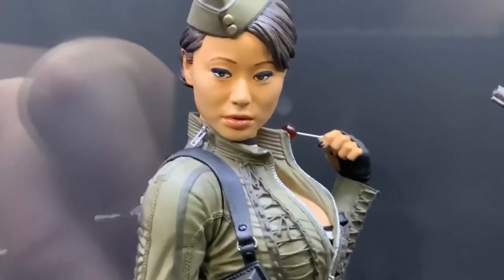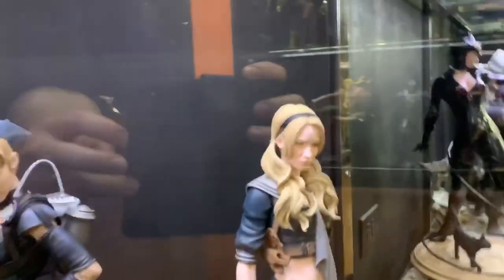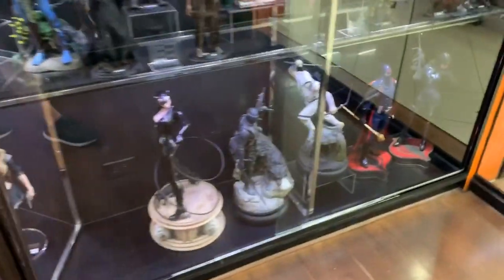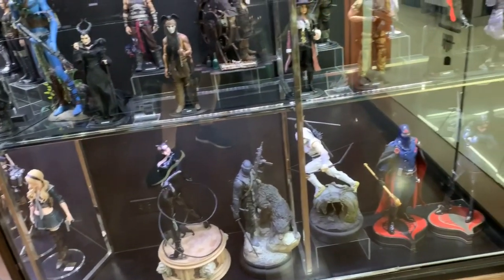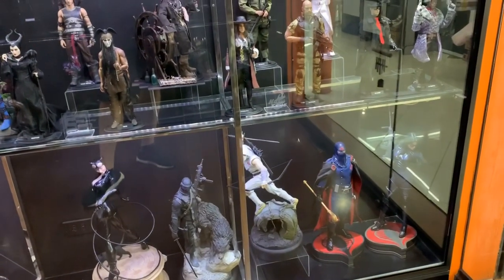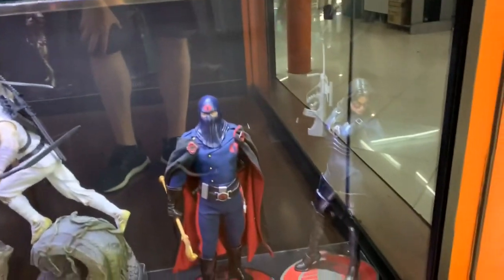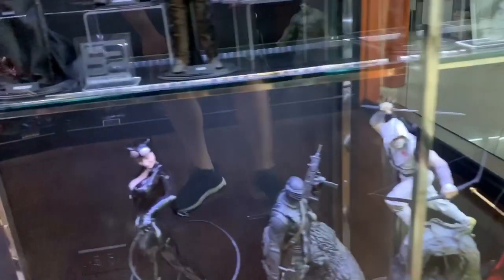Check out that Jamie Chung. That looks pretty good. Overall, they look fantastic. I'm not a big fan of those glass bases though. Sideshow Catwoman and then Sideshow G.I. Joe. They are more 1/5, the Snake Eyes and Storm Shadow. These are 1/4: Cobra Commander, the Baroness.